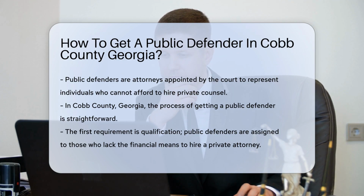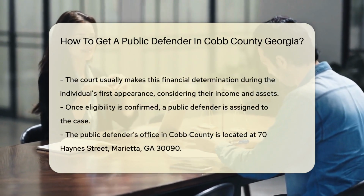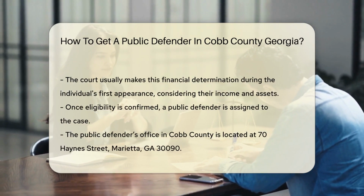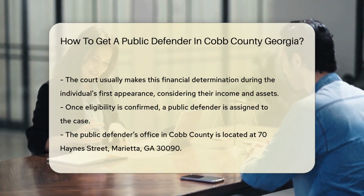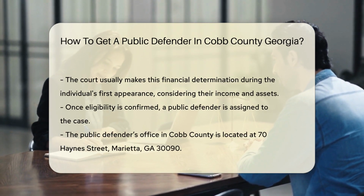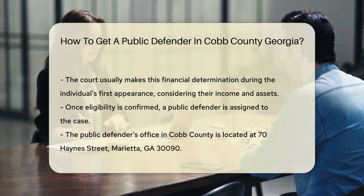Firstly, you need to qualify. Public defenders are assigned to those who don't have the financial means to hire a private attorney. This determination is usually made by the court during your first appearance, based on your income and assets. Once the court determines that you're eligible, a public defender is assigned to your case.